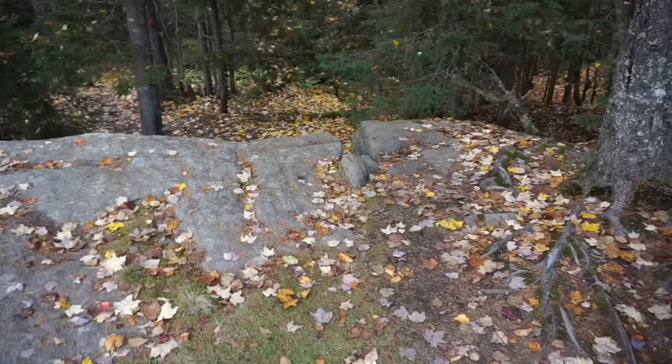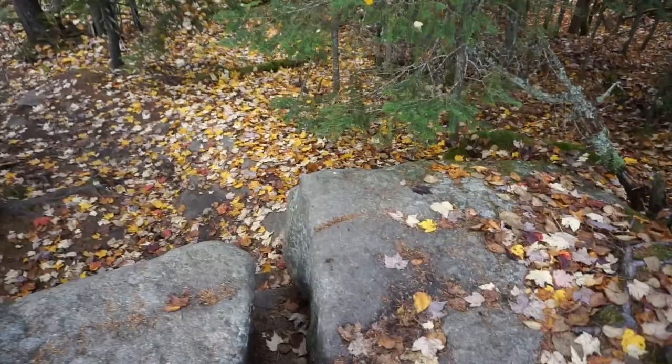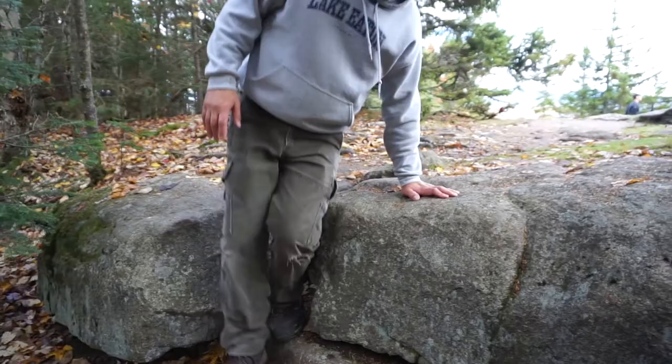After four, we're gonna hang out here for a little bit longer, have some water, and then it's time to head back down because it gets dark at 6 o'clock these days. We'll make it out just in time. All right, we'll see you at the bottom. Gotta warm up now.